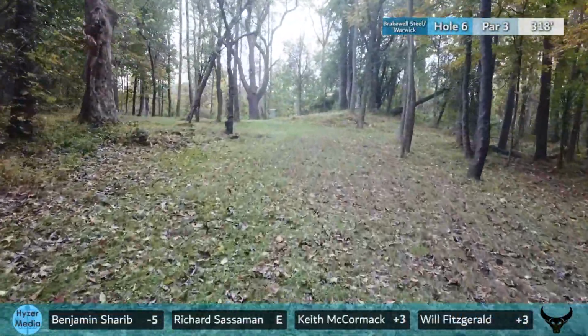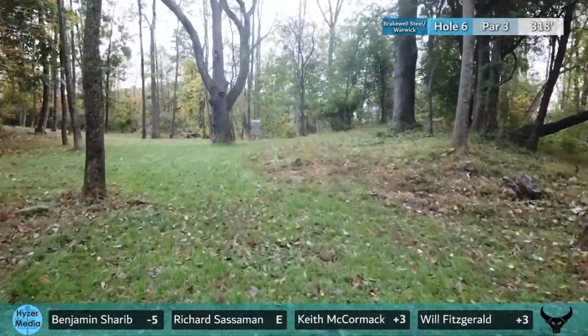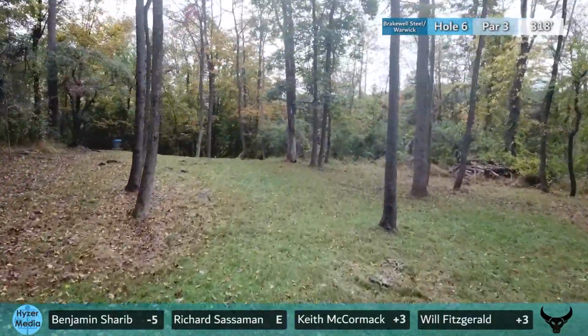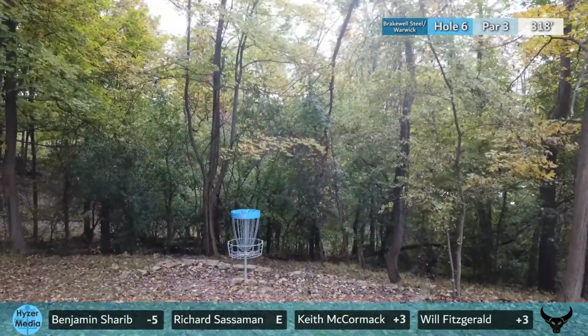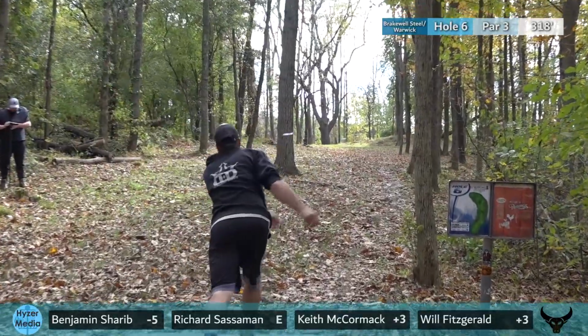Hole 6, par 3 at 318 feet. These guys are going to try to be aiming for this big tree right in the middle, hyzering just either in front of it or behind it. Maybe getting a bit of a skip up closer to this basket, but have to be careful with the drop-off and then steep hill behind. So Keith will start us off.